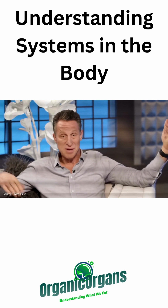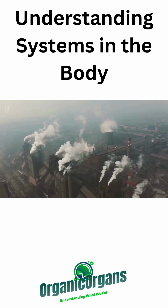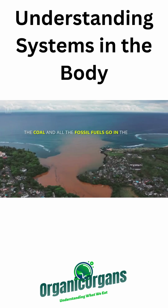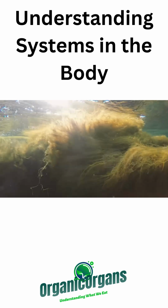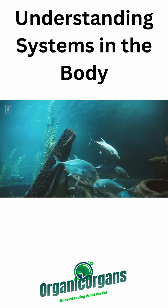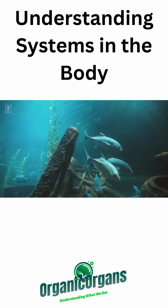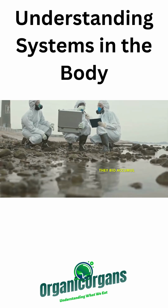because we overharvest the fish, and then we don't eat big fish. It's like full of mercury and tuna and swordfish. Just because they've lived longer? Well, what happens is the coal and all the fossil fuels go in the ocean, go into the algae, get stored in the algae. The little fish eat the algae, then the bigger fish eat the little fish, and it goes on up the food chain. And when you get a swordfish or a tuna, these are monster fish, and they bioaccumulated all this.